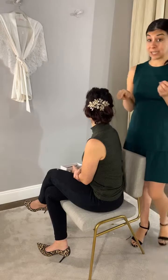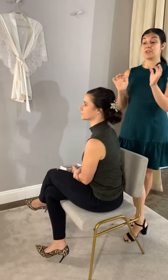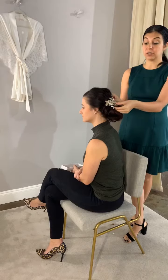If you're having a destination wedding, I also really love a hairpiece, because sometimes you have no idea who's doing your hair and makeup and how good they are. And you can use the hairpiece to hide some damage that you're not happy with. And it's no longer so much focus on the hairstyle, and it can be a distracting piece.